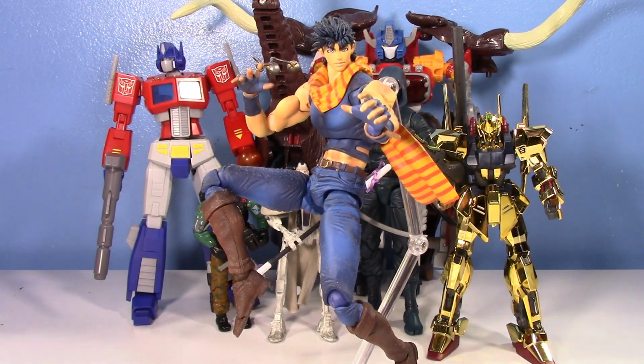So, technically, this was released this year. It is a 2021 release, like a lot of my JoJo figures are. But it's an old figure. The figure itself is like a decade old. It's just a reissue of it. So I'll consider it a pickup. And man, look at it.